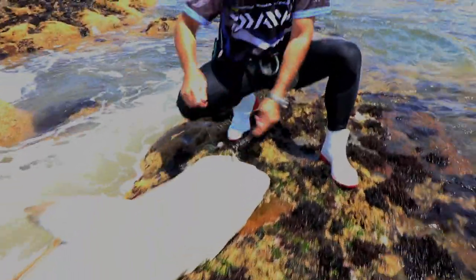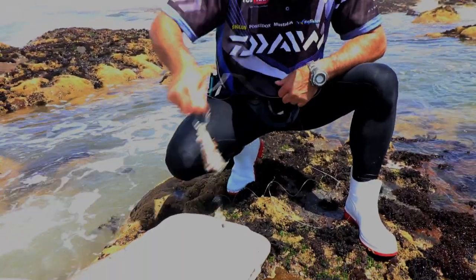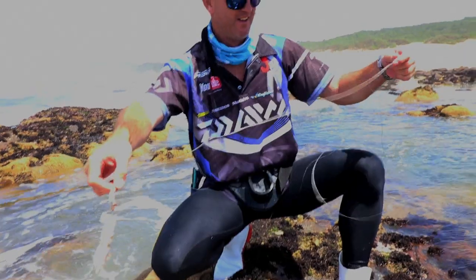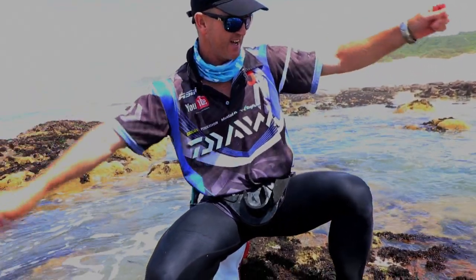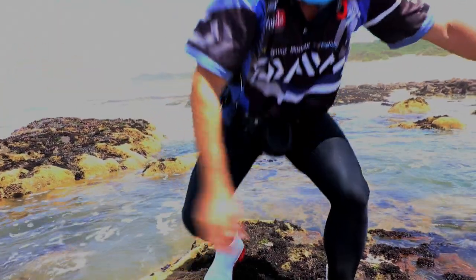Tuna circle got him right in the side where it's supposed to get him, and just a little pull like that and he's off. And you can see why we use so much wire. He actually ate all the way up the line. Look at that, a lovely male.